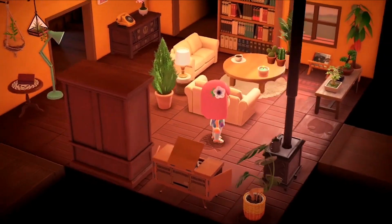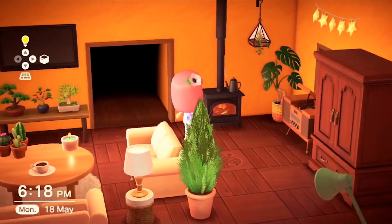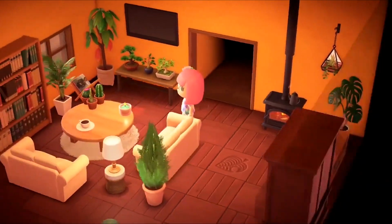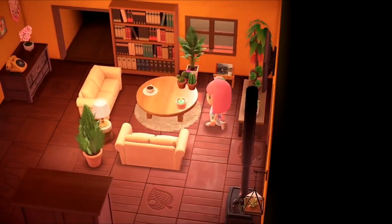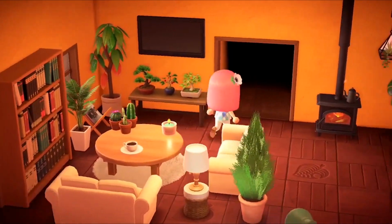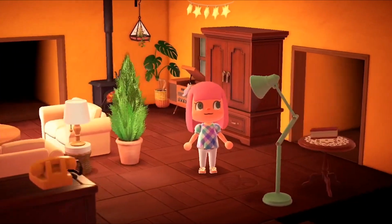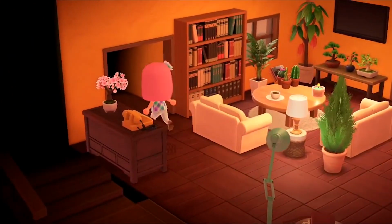And I also absolutely love this wood-burning stove. It's so cute. And then the seating area, some books and magazines, and of course coffee, since I'm a coffee addict. And the bonsai shelf, which I absolutely love. I have used this in so many rooms by now. So yeah, that's the living room. Now going to the left is the kitchen.